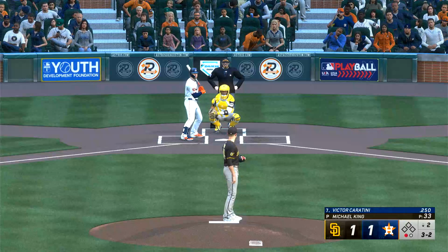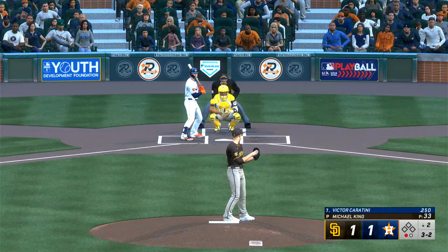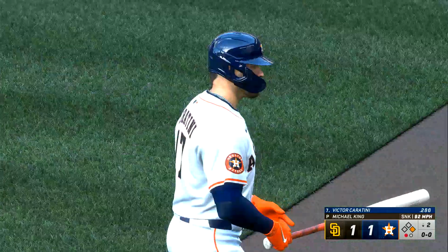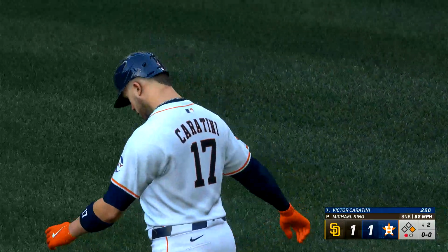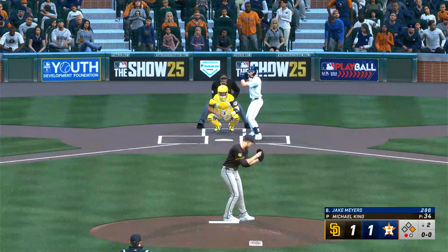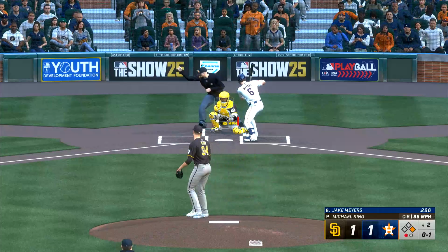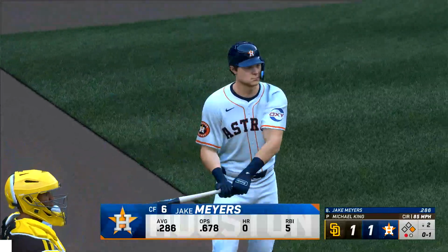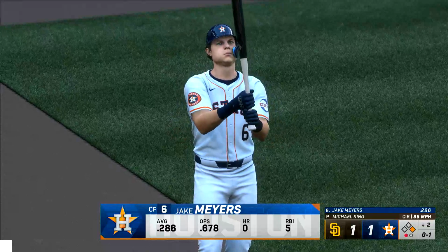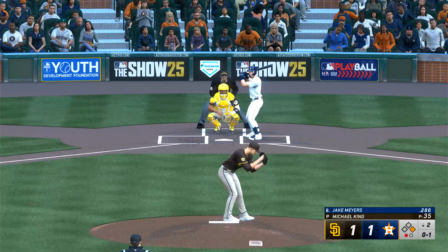Well, this is a good time to step out of the box, take a deep breath, reset. A couple of changeups. Probably won't see another one here. And a payoff pitch. The 3-2 is off the outside edge, and that is ball 4. It wasn't easy, but he earned that walk after a long at bat. 1 gone, runner at first. Here's the center fielder, Jake Myers. There's a strike. Caratini stands at first with 1 out.